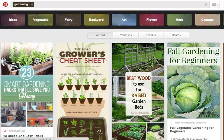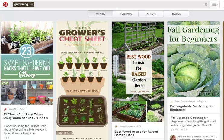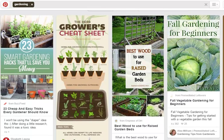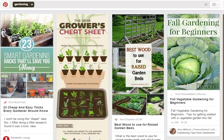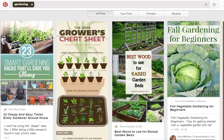And the first thing I want you to look at is just some basic content ideas of what is popular at the moment. You could see here the herb growers cheat sheet. That's something that's really popular. You can maybe put something like that on your website. Something about which herbs to grow indoors and on the windowsill and how to do it. There's another one in the middle called the best wood to use for your raised garden bed.